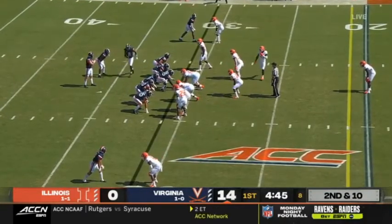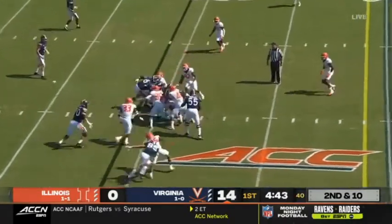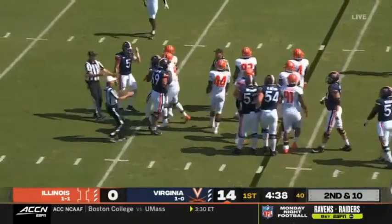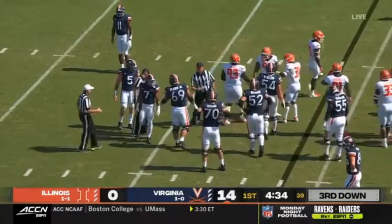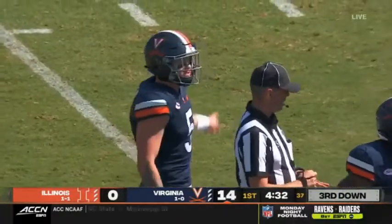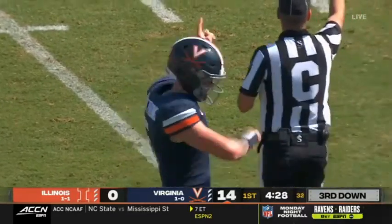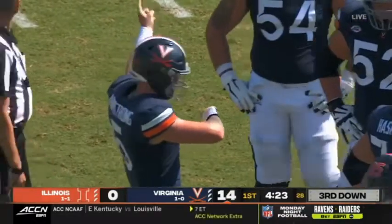2nd down and 10. Armstead now in motion in the backfield. A fake to Armstead. Give it to Hollins. He's wrapped up after a gain of 2. That looked almost wing-T-esque in the backfield. I asked Brennan Armstrong, I said, you do some things at this quarterback position that no one's asked to do. He took a shotgun snap, reversed out underneath, and handed it off to his running back.